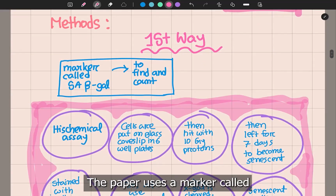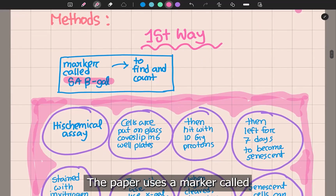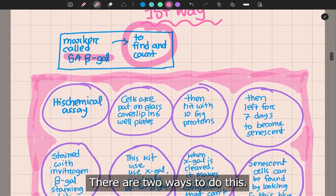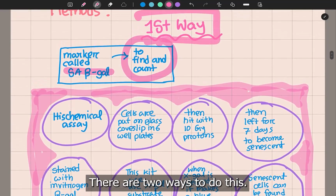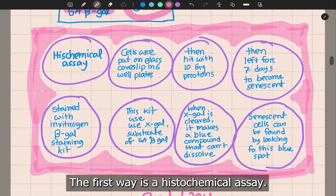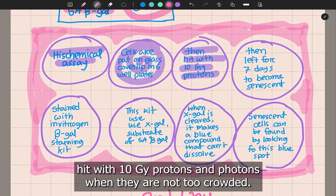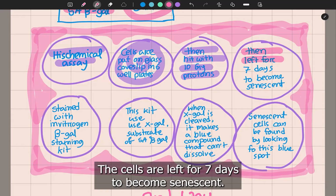Methods: the paper uses a marker called SA-beta-gal to find and count senescent cells. There are two ways to do this. The first way is a histochemical assay. Cells are put on glass cover slips in 6 well plates. The cells are then hit with 10 centigray protons and photons when they are not too crowded. The cells are left for 7 days to become senescent.